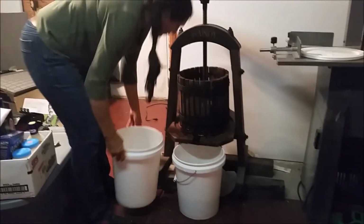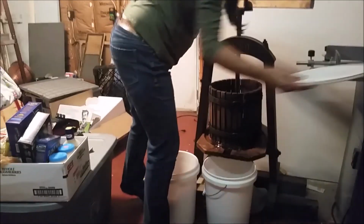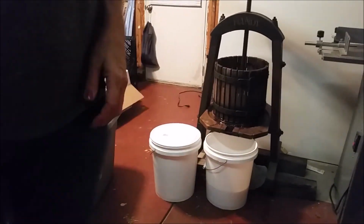Now I'm all done grinding for the day. So I'll leave this bag here, and I'll take that out to the pigs in the morning. So to keep any flies down, we're going to keep it covered. And then we'll just keep pressing this out, and we're going to probably have about 3 gallons when we're all done.